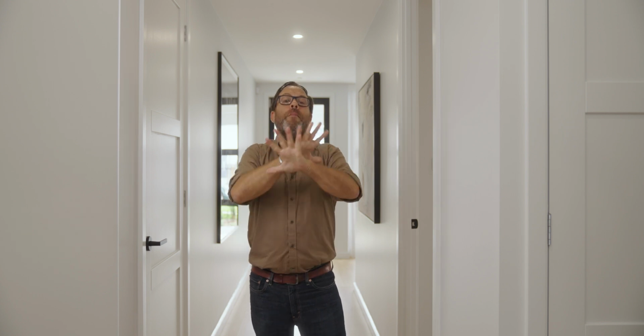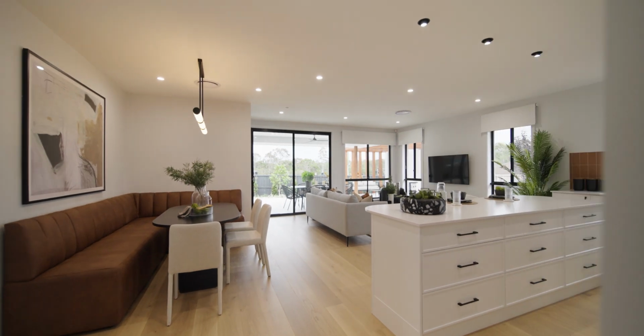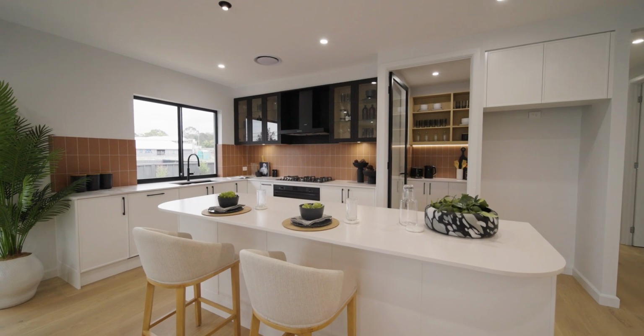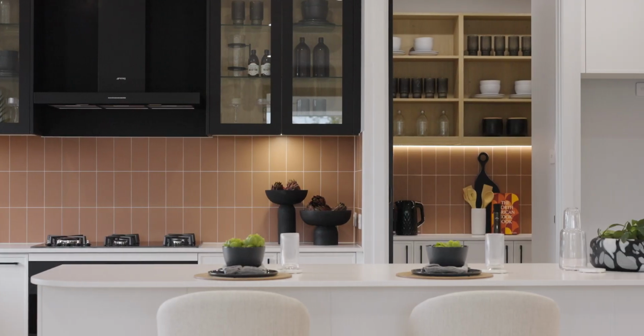What I really love is that the sleeping zone, as I call it, is located in the centre of the home. And this is usually the quietest part of the house, no matter where you are building. At the rear of the home is the large open plan dining, lounge and kitchen. And if you love cooking, you are going to love the kitchen in this home.